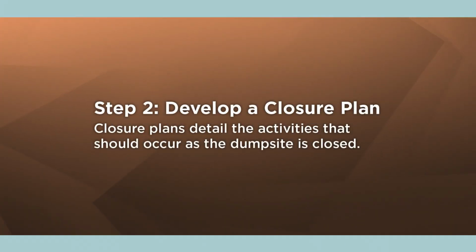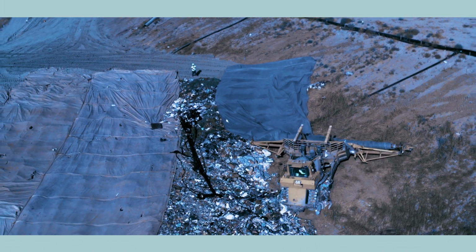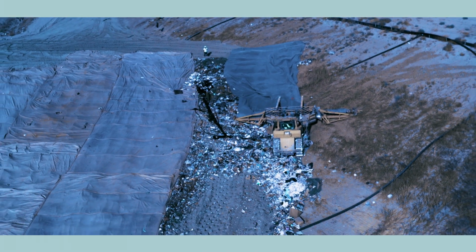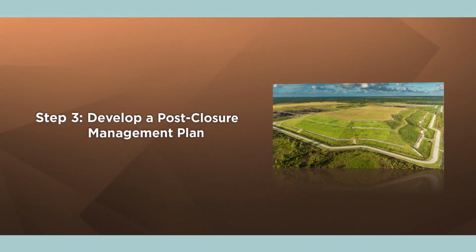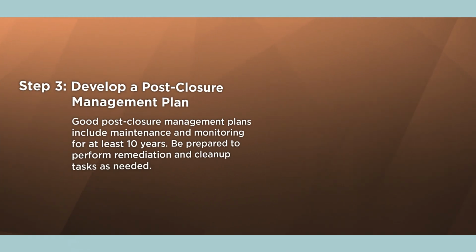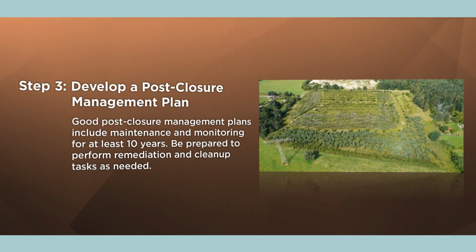It is also important to develop a closure plan. Closure plans detail the activities that should occur as the dump site is closed. In addition to environmental protections, the closure plan should outline how the city will prevent illegal dumping, unauthorized access to the site, relocation of informal settlers, and the installation of monitoring systems. Post-closure management plans are also essential to prevent leachate and gas releases after the site stops receiving waste. Good post-closure management plans include maintenance and monitoring for at least 10 years. Be prepared to perform remediation and cleanup tasks as needed.